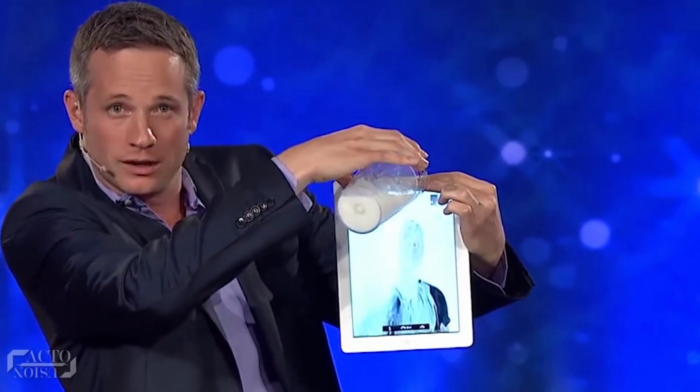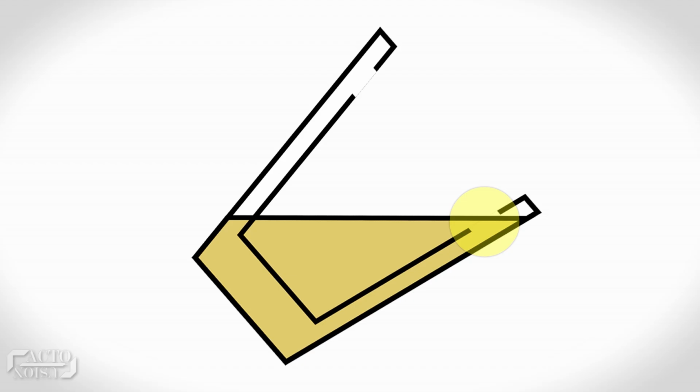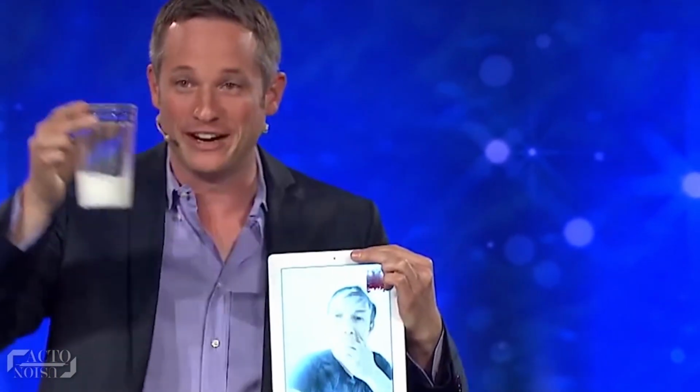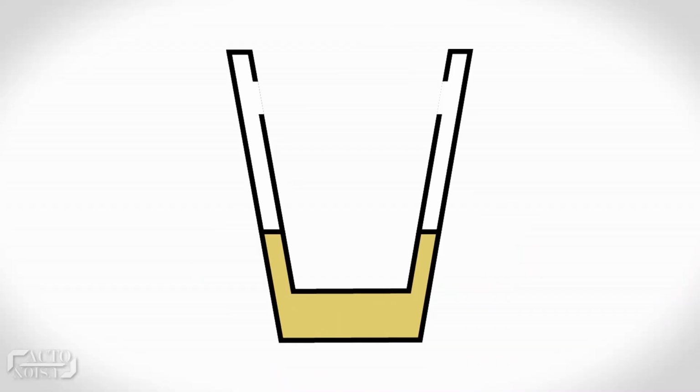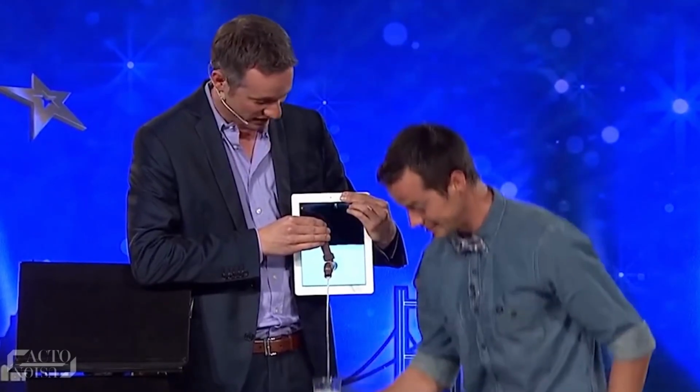Now, when Simon pours, the milk only travels from the inner glass into the gap between the inner and outer glass, which creates the illusion of the milk being poured and the glass getting empty. But now you know it, nothing goes out. The milk is still inside the gap between the glasses, and the stuff that happens on the screen is all pre-planned. Now, coming to the final part, how did the beer come out of the screen?